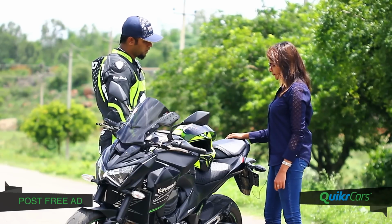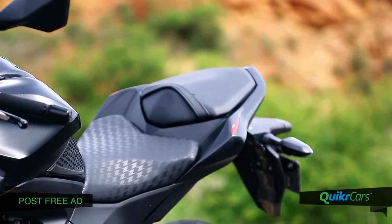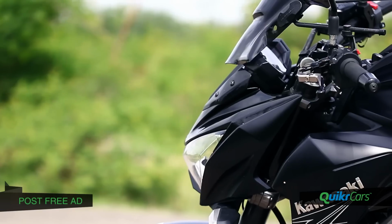Well, Aarti, in terms of comfort, the seats on the bike are pretty stiff. So if you're going to be doing touring, a break every 200-250 kilometers is advisable on the bike, both for the rider and the pillion.